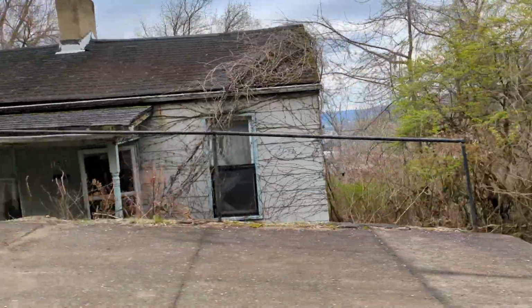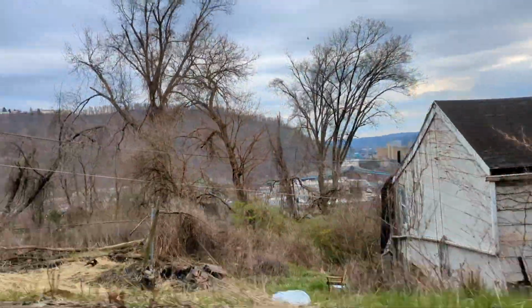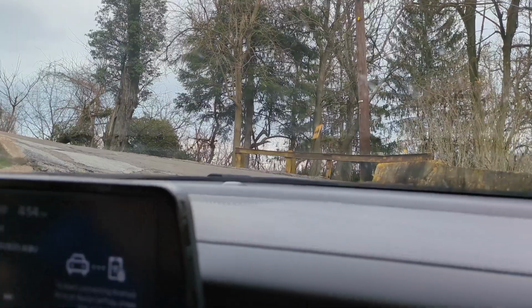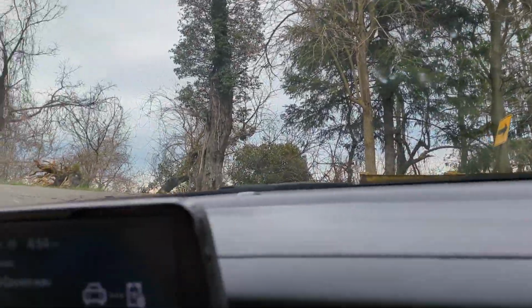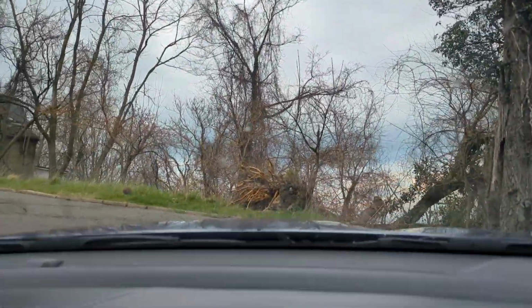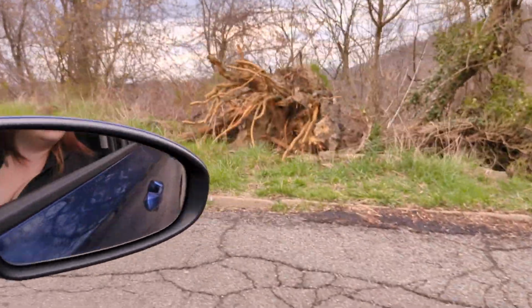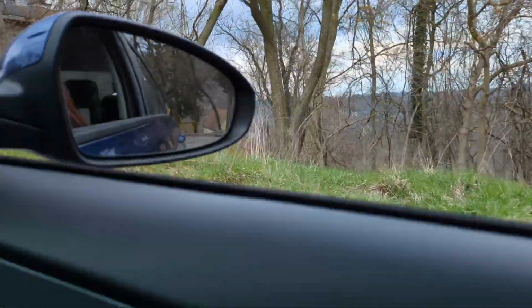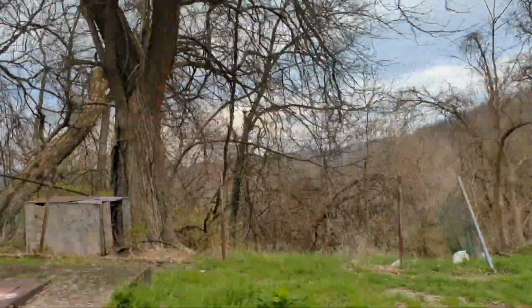Look at that. West Virginia's got a lot of blind turns. They should just call this the blind turn state. Wait, this road is... Oh, groundhog! Oh, I love him. Where is he? Hi, baby. Oh, I got him. He's so cute. You can feel how high up we are.